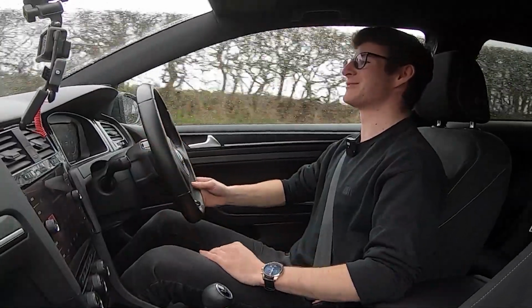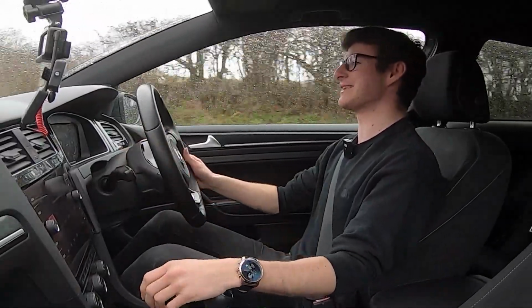And I am missing a manual in my life. I sold the manual GT86, and before that, the only other manual car I'd had was my first car, an Audi A1. So I definitely think that a manual car is missing, as well as a track car. So maybe we combine those two together and make a manual Golf R track car. Oh dear.